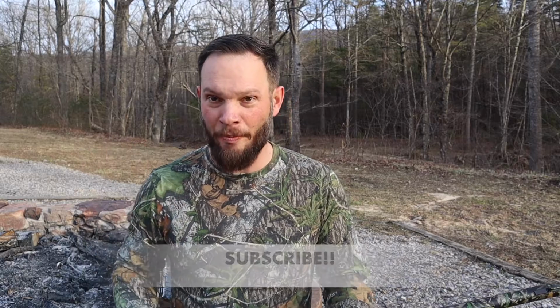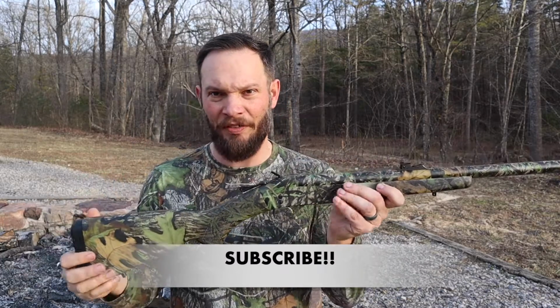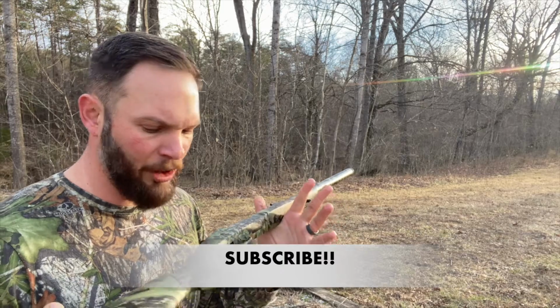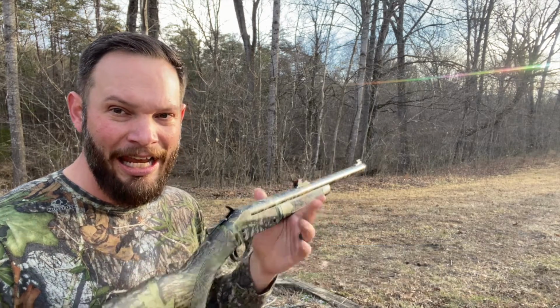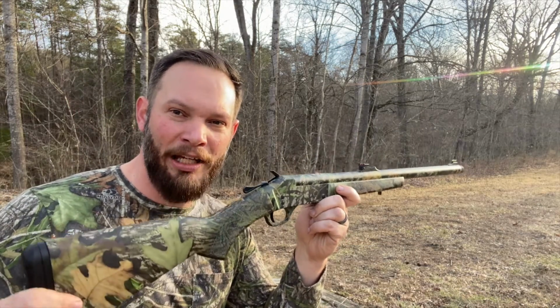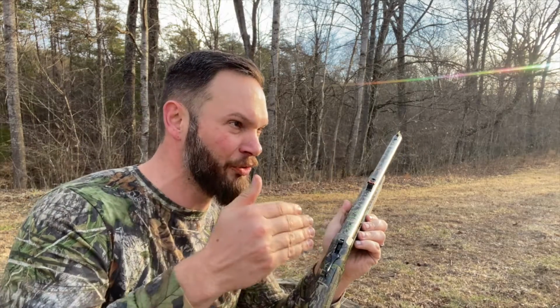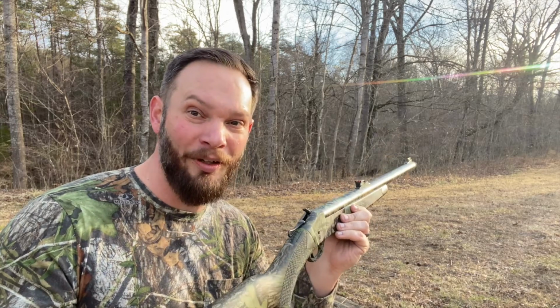But one more thing I want to let you know before I let you go. I'm going to do a review on this specific gun. This is Henry's brand new single shot 12 gauge turkey shotgun. And this is the shotgun I have been waiting for somebody to make. I've been waiting for somebody to make a modern, clean, 3.5 inch 12 gauge that has been set up just for turkey hunting. And this one has it all.